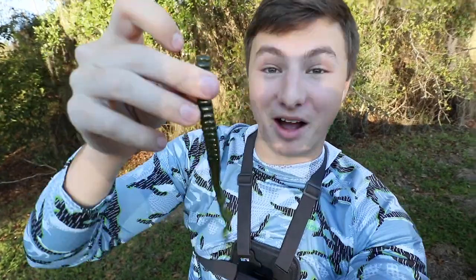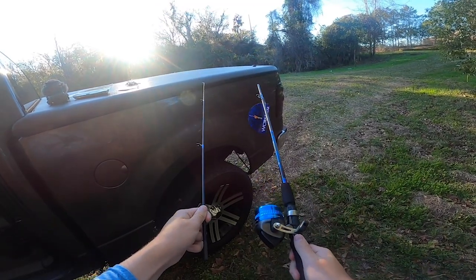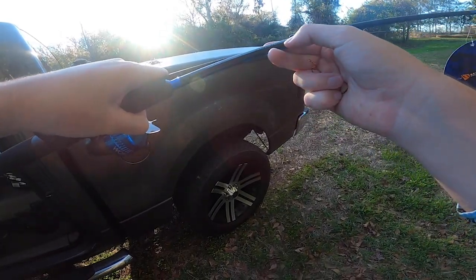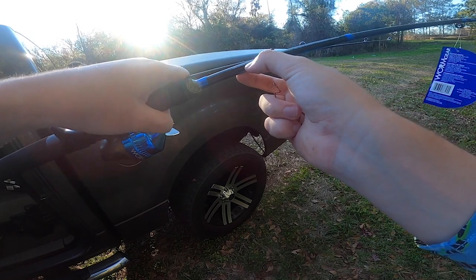Let's go. So here's a closer look at the worm we're using today, guys. This is a big old 10-inch worm right here. We got 8 count of these from our power baits, and then this is a rod and reel combo. Here's our rod and reel. It is a two-piece. I'm gonna read the stats off real quick. It's rated for 6 to 14 pound line, 3/16 ounce to a 1/2 ounce lure, and it's a 5'6" medium.